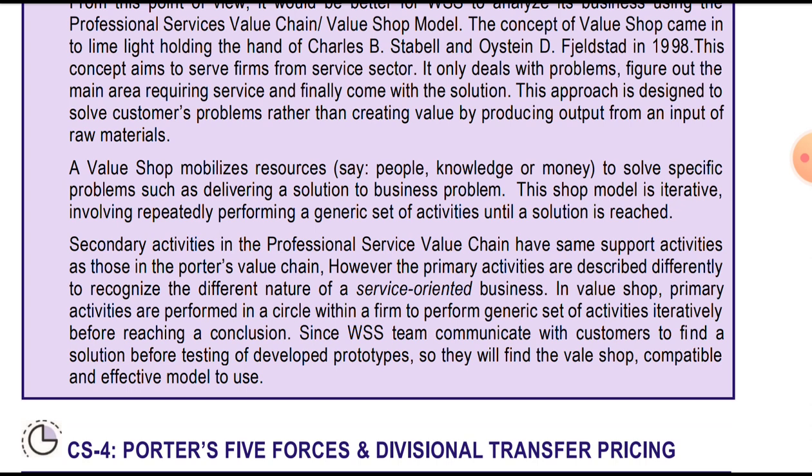The secondary activities in the professional service value chain have the same supportive activities as those of Porter's value chain. As I said, the secondary activities are the same. However, the primary activities are described differently to recognize the different nature of the service oriented business. In the value shop, primary activities are performed in a circle within the firm to perform a generic set of activities, iteratively, before reaching a conclusion. As said earlier, it performs the activity for reaching a particular solution, finding the solution to the problem.